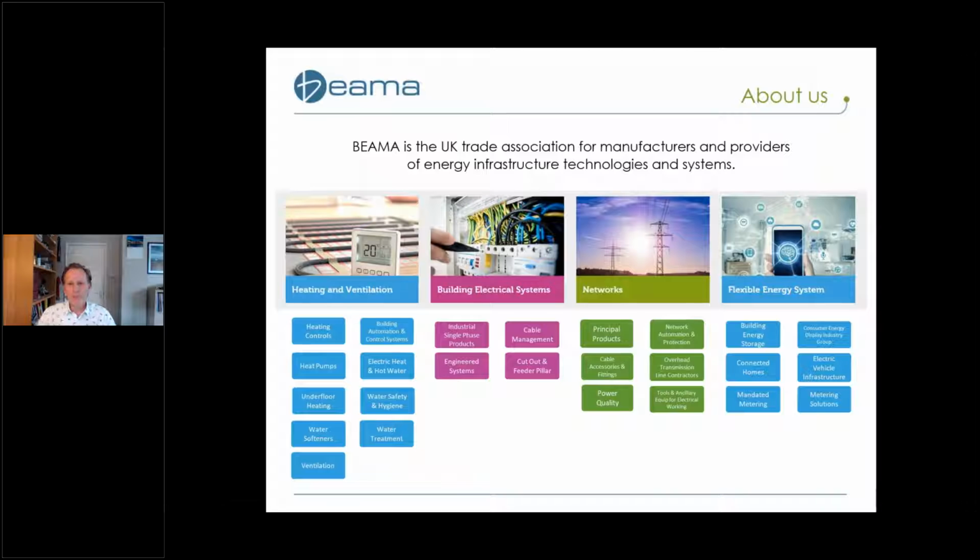Okay, to begin with, just to explain BEAMA. BEAMA is the UK trade association for manufacturers and providers of energy infrastructure technologies and systems. And you can see by the map, this is the scope of our product groups. So we cover technologies in the home, technologies within the electrical network, and all sorts of infrastructure technologies connected to those as well.